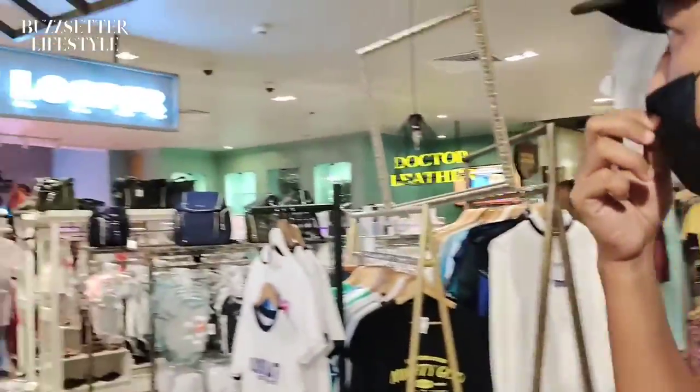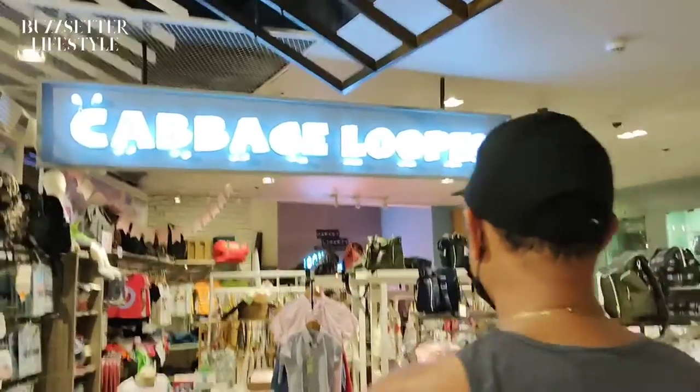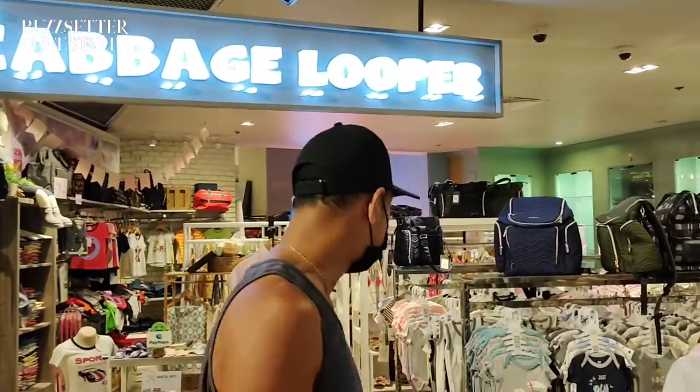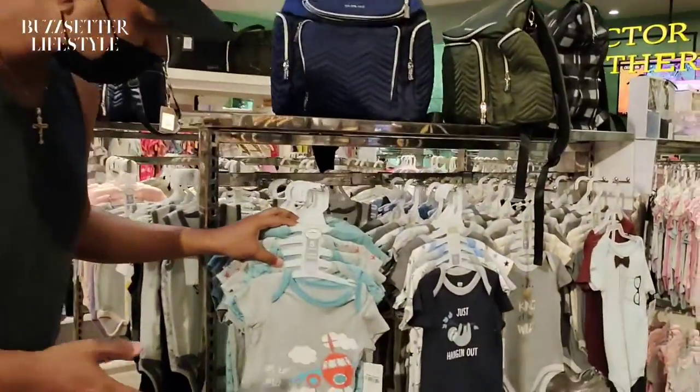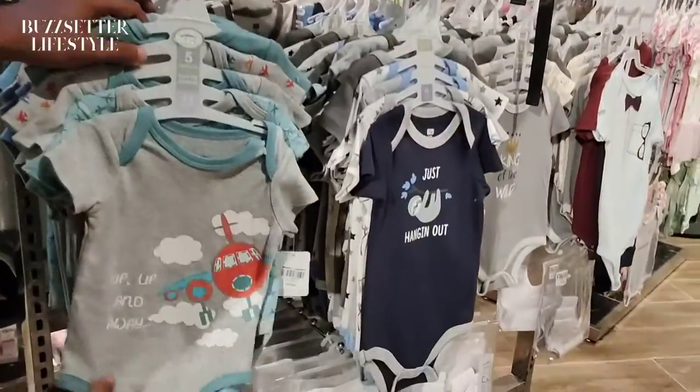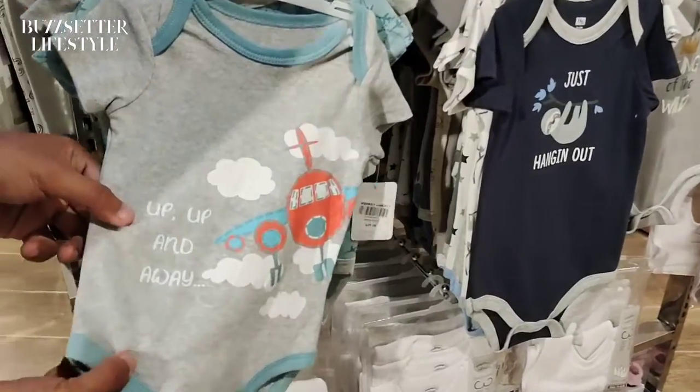Then of course we are right now at the Cabbage Looper. Some more stuff for girls. And of course it's for the kids. Here, this is the kids' outfits. Babies. So, babies for the baby. There you go. Up, up, and away.